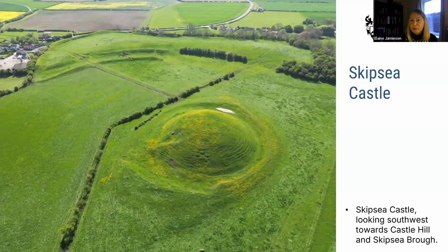Hopefully that's given you a quick bit of background to how Skipsea Castle started to evolve in this landscape. To look at the castle in a bit more detail, the main focal point of Skipsea Castle is this really large mound or motte known as Castle Hill, and Castle Hill rises to about 12 metres above the bottom of the surrounding relatively shallow ditch.